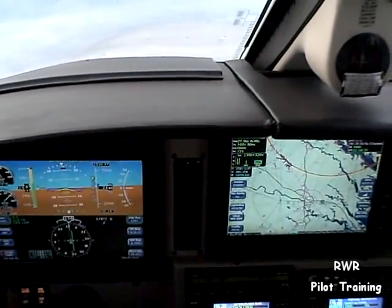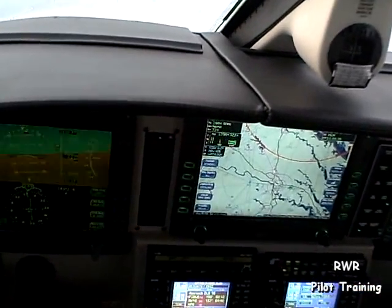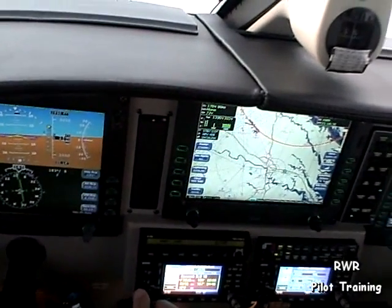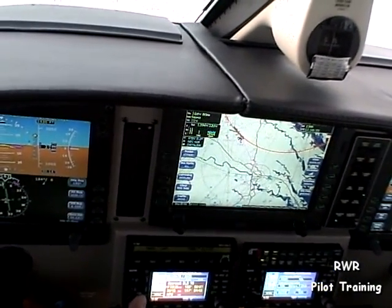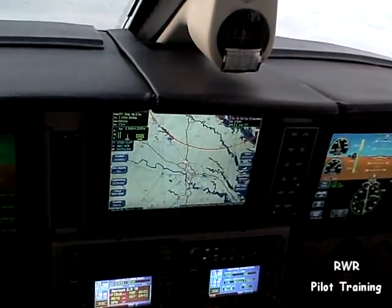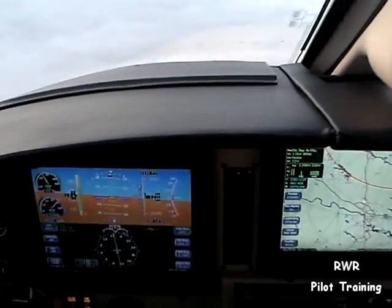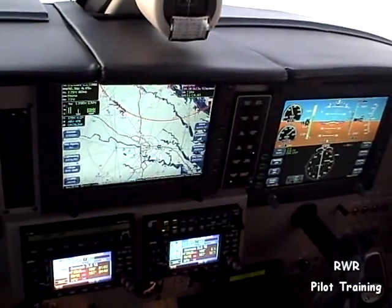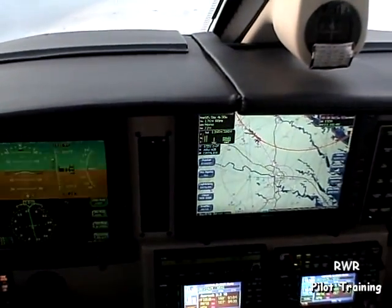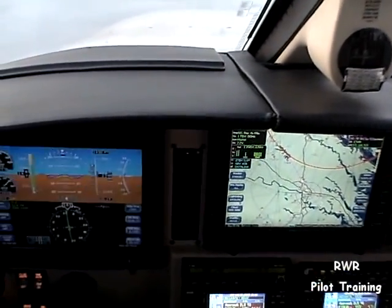410 Sierra Tango, contact Richmond Tower 121.1. 121.1, so long. 410 Sierra Tango, thanks. Richmond Tower, Malibu 410 Sierra Tango's 5 from Feebug. Malibu 410 Sierra Tango, Richmond runway 16, cleared to land. Cleared to land, runway 16, 410 Sierra Tango.